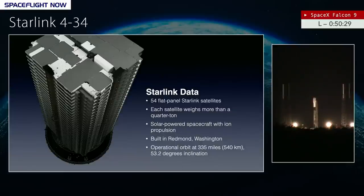So for tonight's mission, there are 54 Starlink satellites on board. I mentioned each one of these weighs a little more than a quarter ton. And combined, the satellites weigh about 16.7 metric tons. That's roughly 36,000 pounds. And each of these Falcon 9 missions that are carrying 54 satellites are hauling the record weight of a payload into orbit for a SpaceX mission. These satellites combined together are heavier than SpaceX's Crew Dragon or Cargo Dragon spacecraft, for example. And they're heavier than any other satellites that SpaceX has launched on any of its Falcon 9 or Falcon Heavy missions to date. The satellites are built by SpaceX on an assembly line in Redmond, Washington, near Seattle.